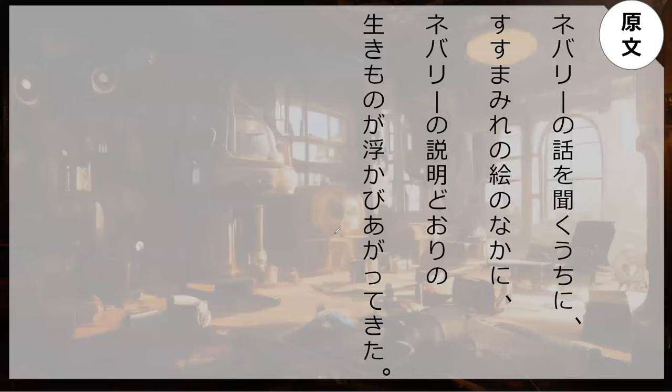But it's a neburi no setsume tori no. So he's saying as neburi explanation, an animal or a living thing emerges, as he said, according to his explanations. Tsumamire no e no naka ni. Oh, it emerges not in his mind, but on the picture. But it's basically in his mind because the picture was covered in soot.